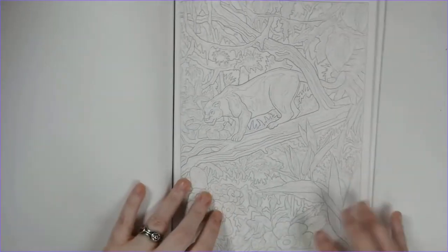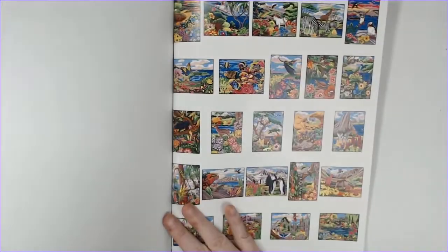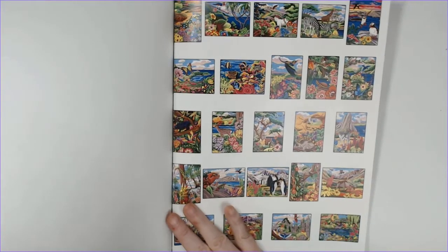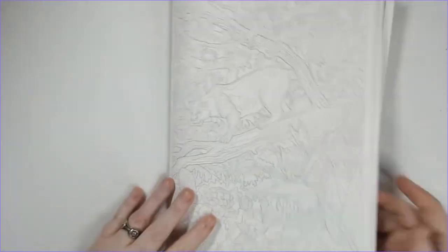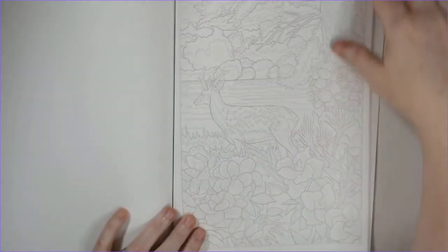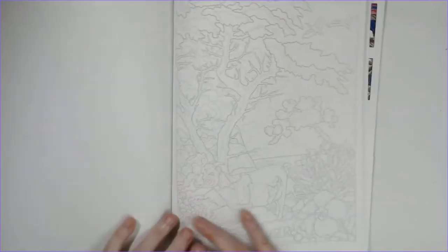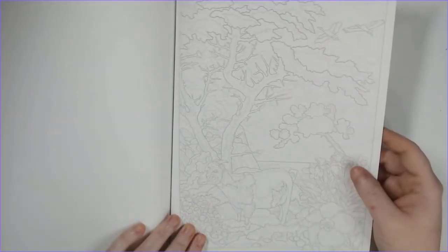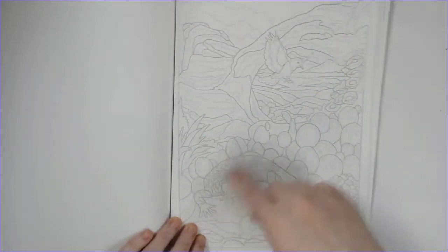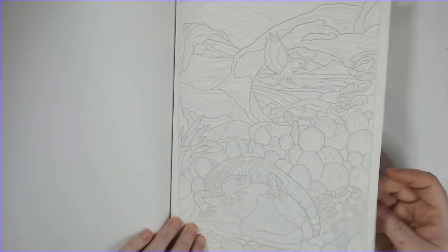Ooh. Another maybe mountain lion. I don't even know if I caught that one. Where are you at? Oh, no, it's a jaguar. I didn't catch him because he was in blacks and blues. I like this one too, with the lizard or salamander or whatever he is.